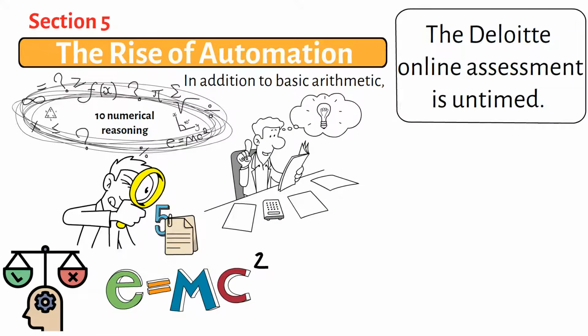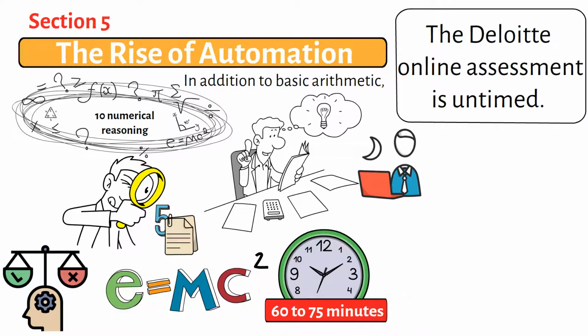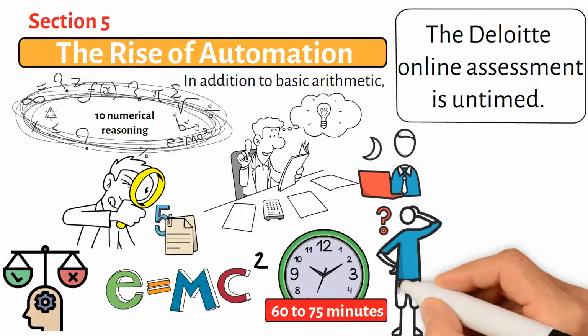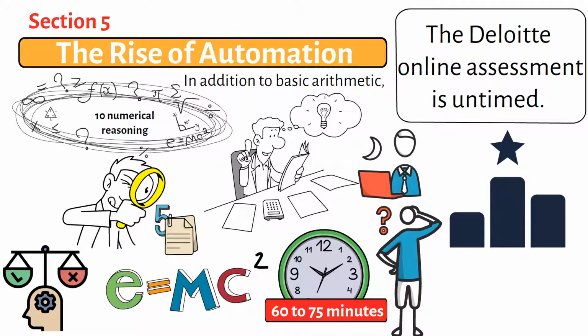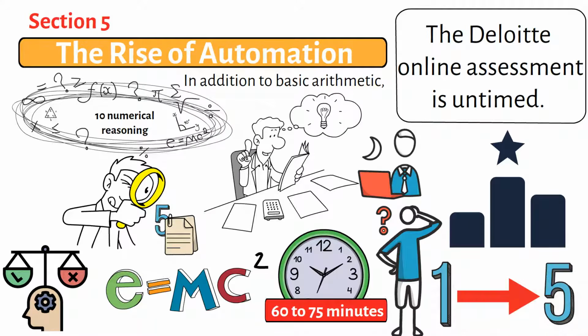The Deloitte online assessment is untimed but must be completed in one sitting. On average, it takes 60 to 75 minutes to finish the test. Let's look at an example of a typical situational judgment question on the Deloitte online assessment. You're presented with a scenario and options to rank in order of most likely, 1 to least likely, 5.